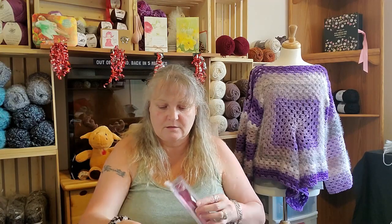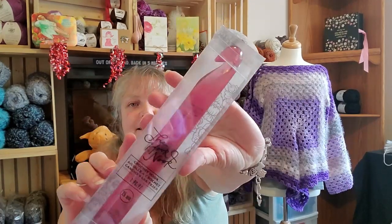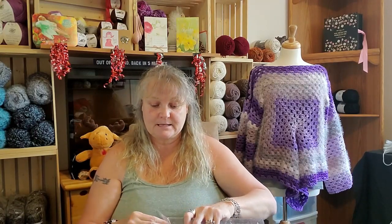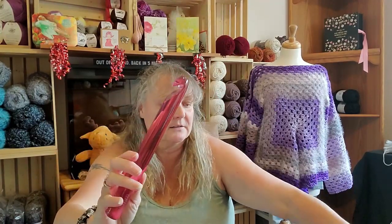Now, this one is a size 26, no, 25. Look at that. Oh, I have never used hooks this big before. This is going to be interesting. Oh my goodness, look at this.